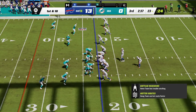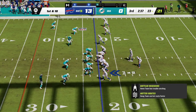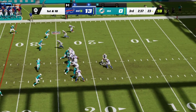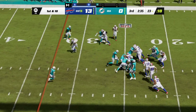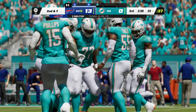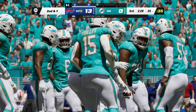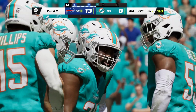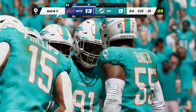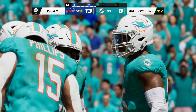Allen and the Bills now with a first and 10 at their own 23. He'll give it to Singletary here to start the drive. The tackle made by Alandon Roberts. I don't know if it's exactly a win-win, but if you're on offense, you'll take that kind of a run. It was kind of stacked up, found a little bit of yardage, and frankly, they're pretty close to staying on schedule on offense.